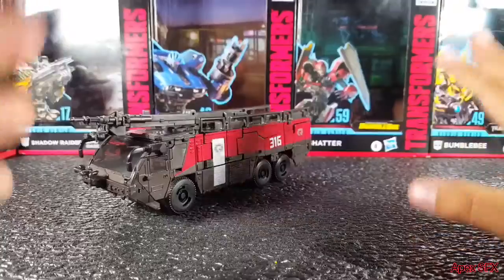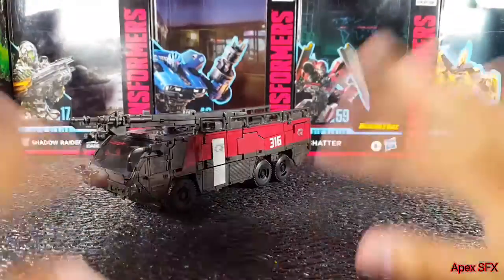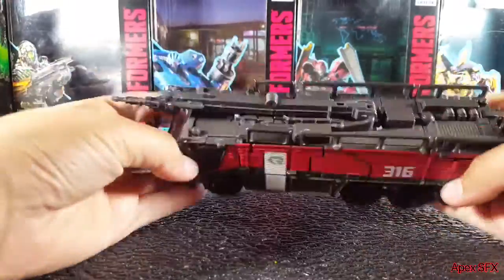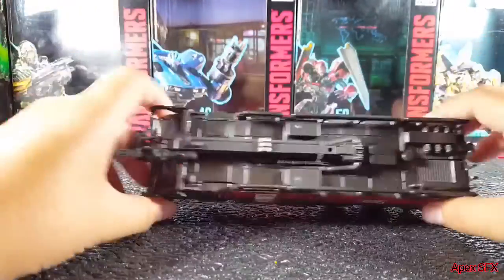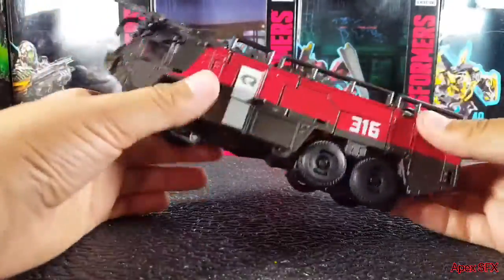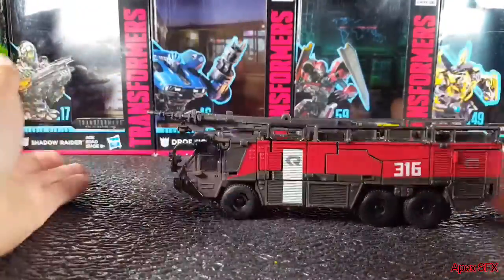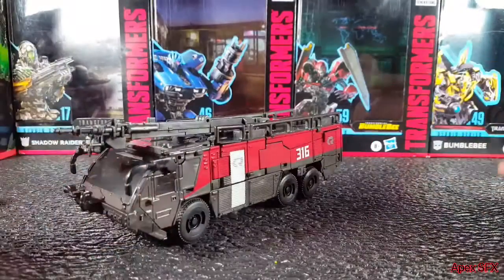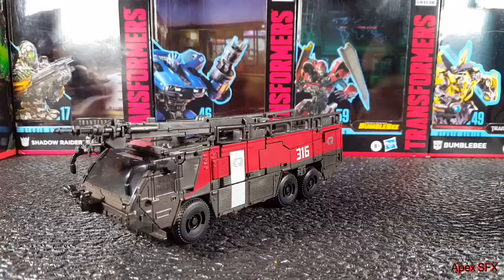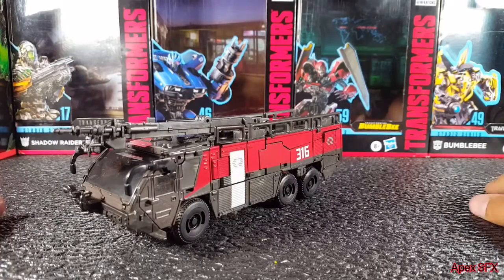I've said this in almost all my reviews, I don't display him in car mode. So it's not a big problem for me, but for all those people who may have two of these and display one in car mode, one in robot mode, that could be an issue for you. But for me anyways, whatever. It's gonna go on robot mode on the shelf, and it will remain that way. So, yeah.